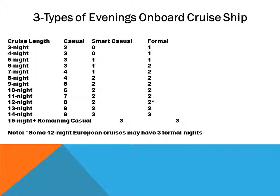There are 3 types of evenings on board a cruise ship. You have casual, smart casual, and formal. This little chart is handy. You can keep it for this current cruise and you can use it for subsequent cruises. Talking about anywhere from a 3-night to a 15+ night cruise, it shows what is recommended on the number of formal nights you're going to have and number of smart casual and casual nights. This will serve as a guide when you're packing.